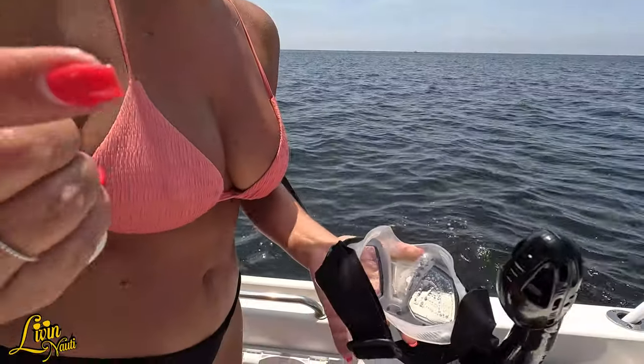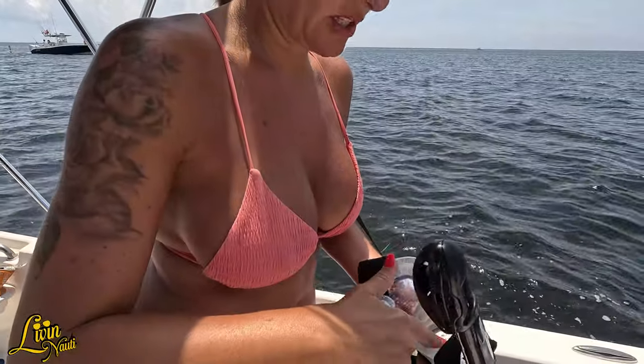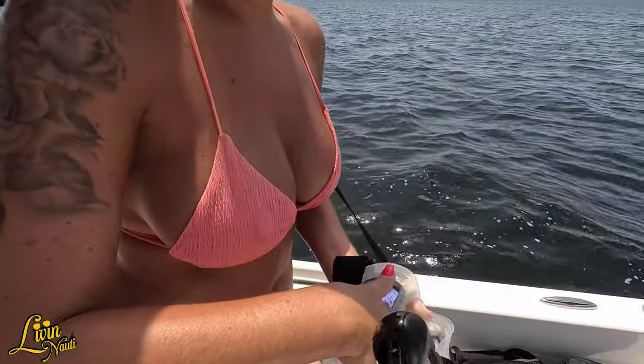I am anti-fogging with some Akoa anti-fog. Hopefully this one works better than my spit.